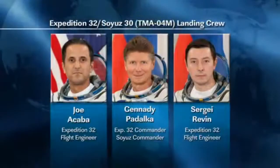And with all these activities going on, as mentioned, three of our astronauts, Padalka, Revin, and Akaba, are scheduled to depart from the International Space Station and land, bringing an end to Expedition 32 a little bit later this weekend on Sunday.